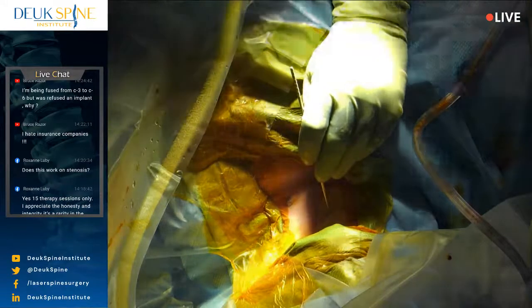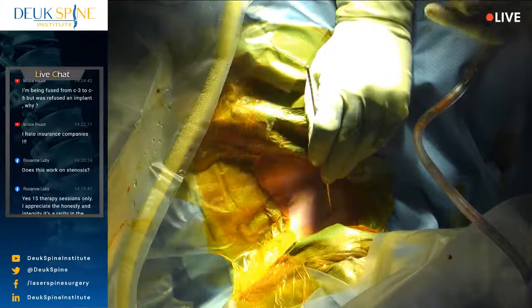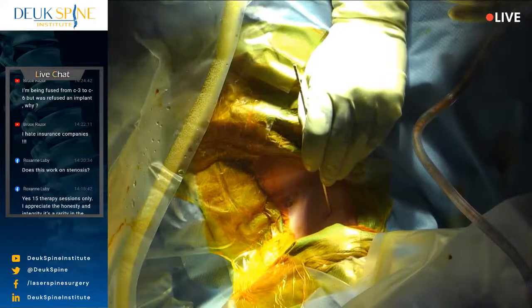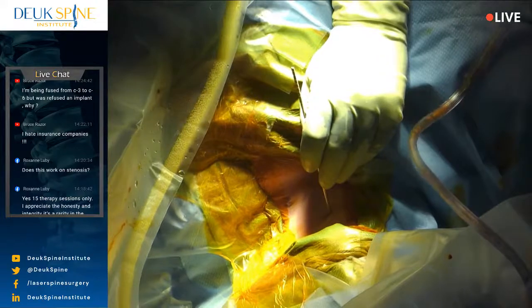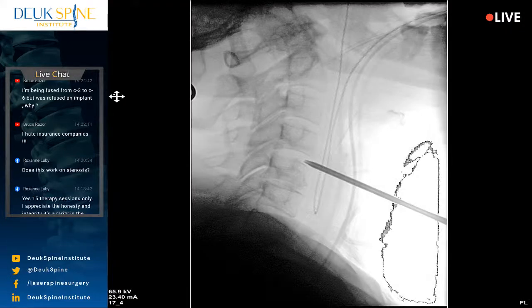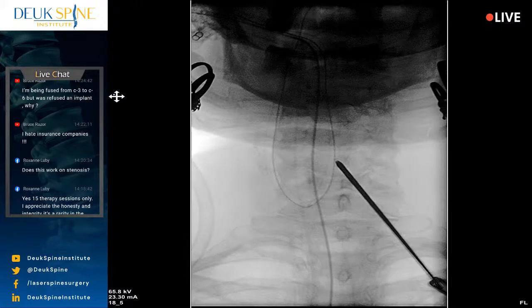Do you feel that in the head? All right, let me just get one more AP to verify I'm still in the middle. I haven't moved or slipped. Almost done, doctor. Just give me a minute. I want to make sure I'm still in the middle of the spine, not to the side. All right, we're still in the middle. Back to a lateral view. All right. And I'm going to advance this now. I'm through the anterior longitudinal ligament.